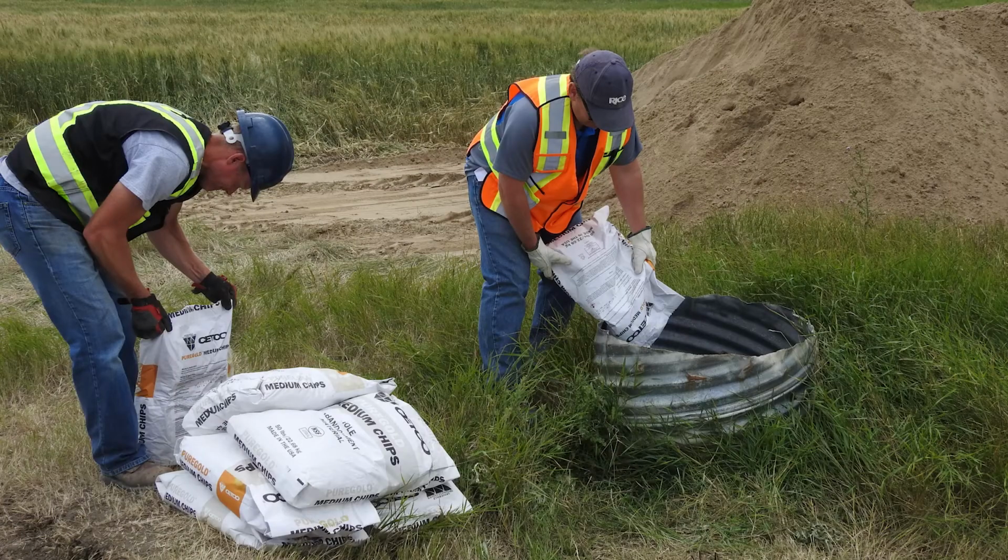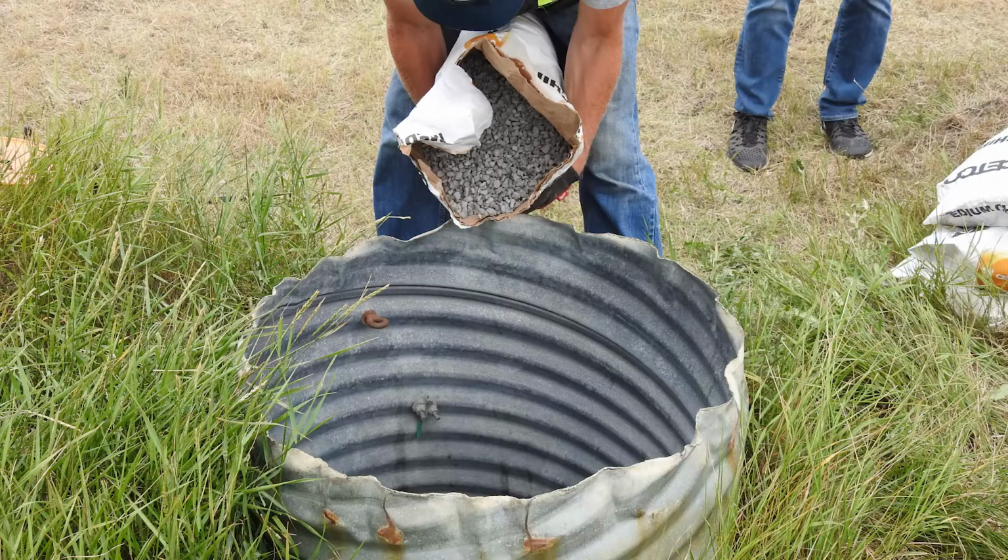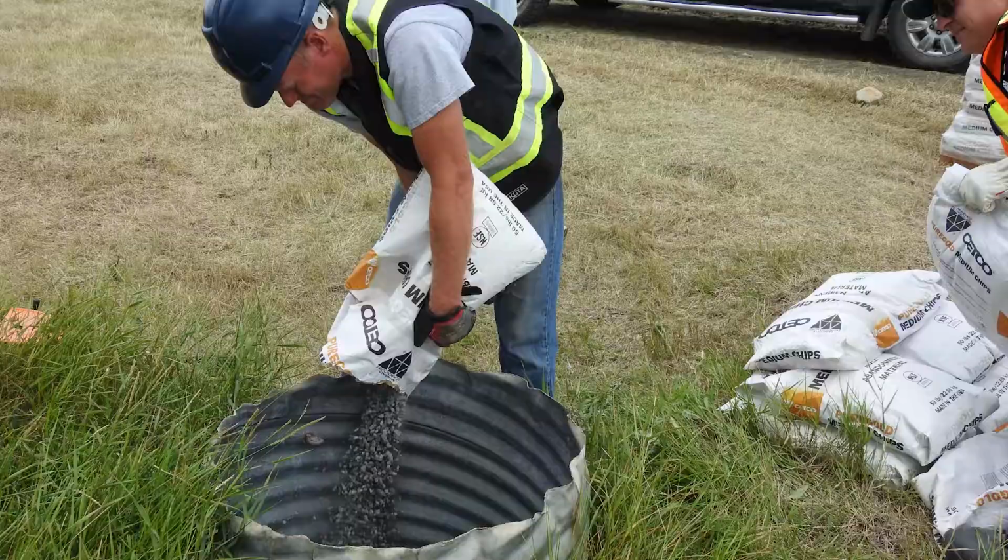3. Pour the number of bags of bentonite chips or pellets, as determined by the decommissioning worksheet, into the casing to form a 1-foot thick seal at the bottom of the well. The bentonite should be added slowly and evenly.